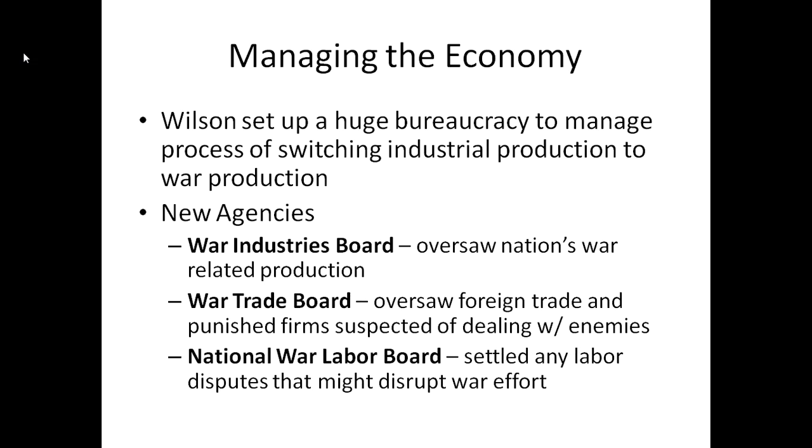And the National War Labor Board settled any labor disputes that might disrupt the war effort. There were going to be issues with unions in these factories because the factories are now turning into war machines. So this was something that was going to have to be settled for the good of the cause, for the war effort.